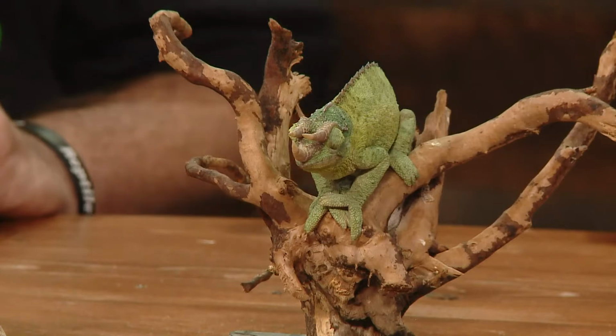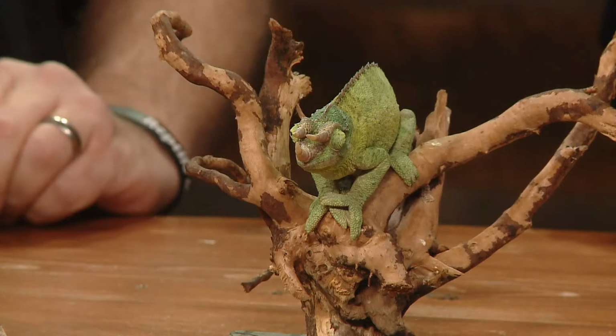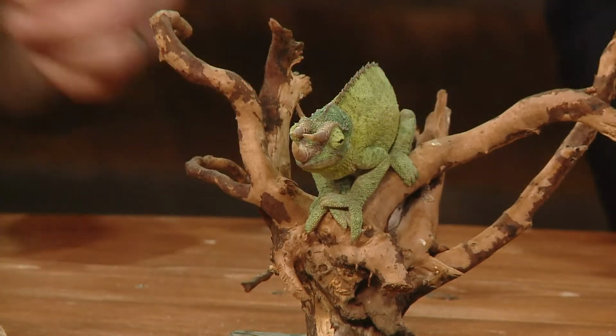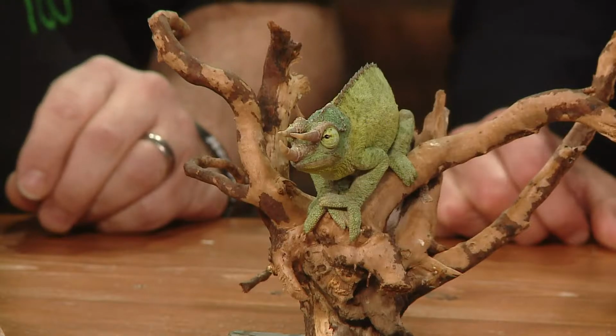Right here we have what we call Jackson's chameleon. Chameleons tend to be popular pets, but they're a very difficult animal to maintain. They're not a good beginner lizard, and a lot of people get them because of the whole concept of changing color. You know, they're going to step on blue and turn blue. They don't do that. That's their natural color. When they're stressed or angry or excited, they might change colors, but they don't change colors as camouflage like most people think. So it's kind of a disappointment for a lot of people.